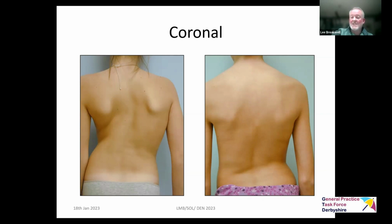So just consider sending up that 12-year-old with a slight kink in the spine so that we can have a look and at least give them the option. And we're happy to receive referrals at the Children's Hospital if you're not sure.